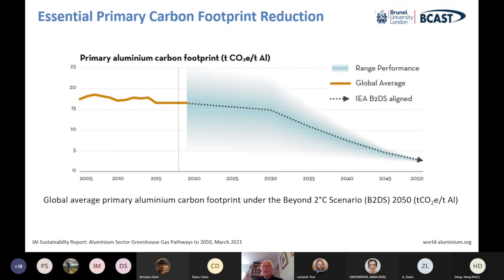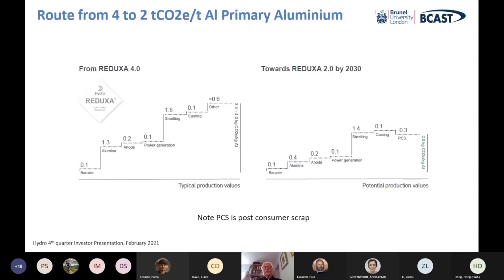because aluminium is seen as a vital material for lots of the other carbon reduction exercises in lots of the other industries, particularly the transport industry. So it's not really being charged with getting down to 0 tons per ton in the primary process, but getting down to 2 tons per ton in order that we can not exceed the 2 degrees temperature rise scenario by 2050. So this is just a really nice graphic that shows what the industry really needs to do.